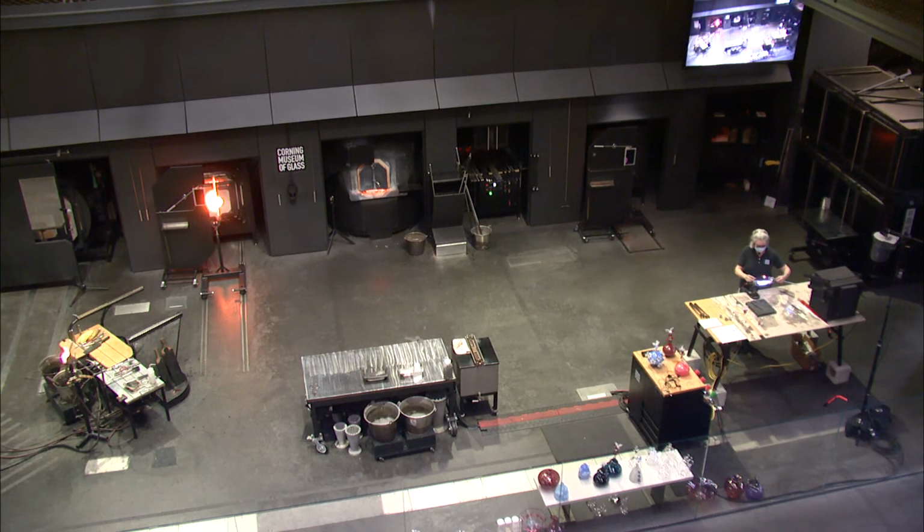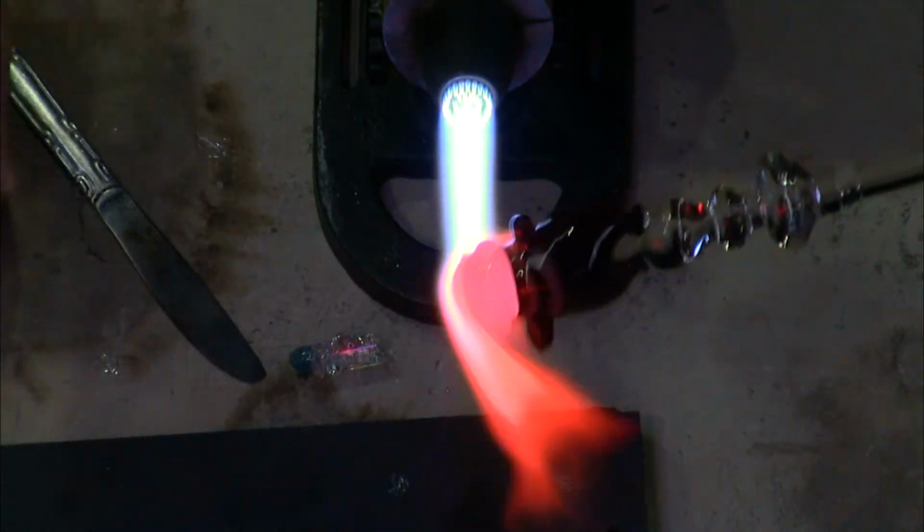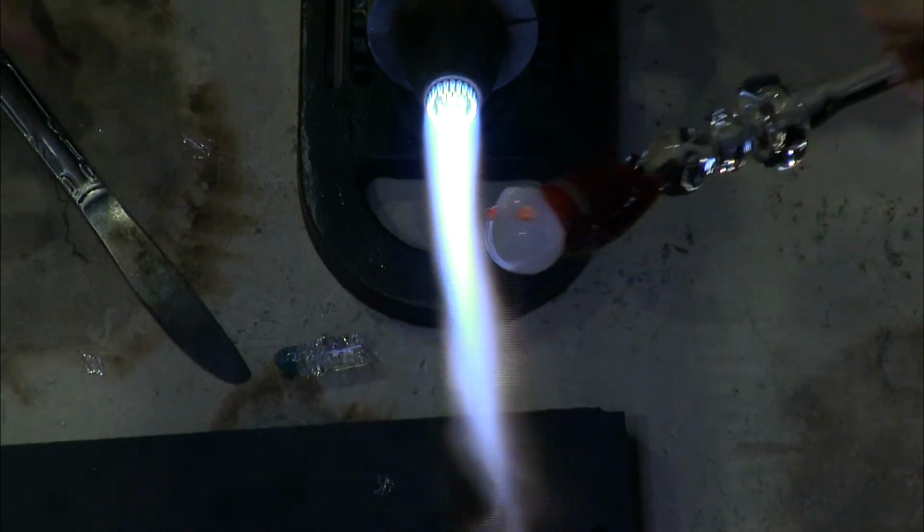Thanks, Helen. The oven it goes. Helen, that's a beautiful bottle. Oh, thank you. Nice job. All right, one in the oven. One in the oven.